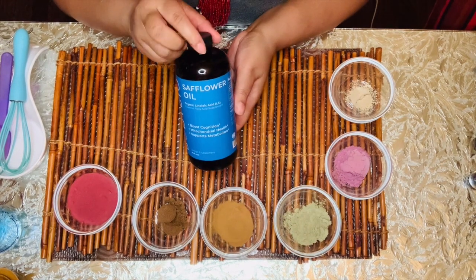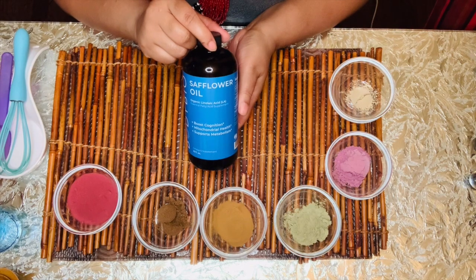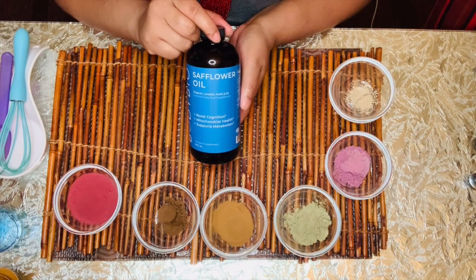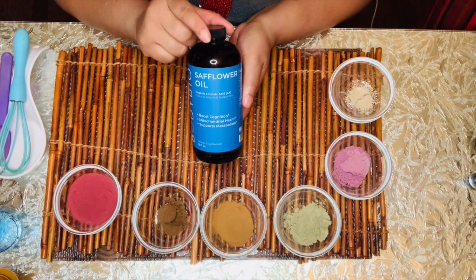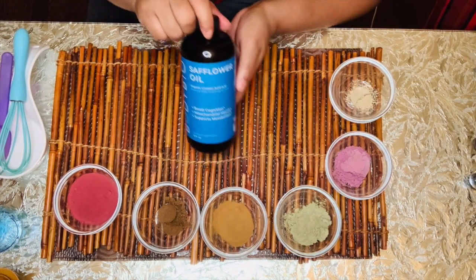Then we have safflower oil. Safflower oil is high in linoleic acid, and it is very nourishing to the scalp. It also has oleic acid in it, okay? So it gives the hair shine, it fortifies the hair and the scalp. It is also non-comedogenic, and unlike any other, it just seeps right into your skin. You'd be amazed. Leaves no greasy residue or anything. It's like you wonder if you even put it on, okay?